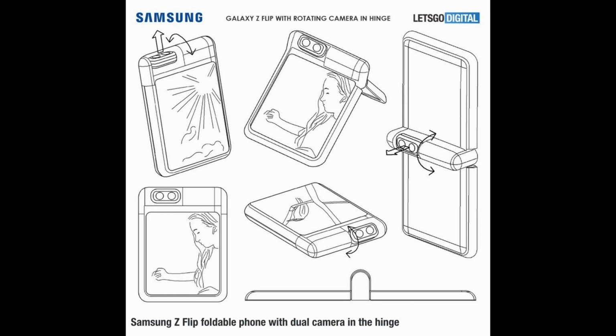But ultimately, I love that huge cover display on the back so you can use the phone a little bit easier. And then you also have that rotating camera built into the hinge. It's a dual camera system built into the hinge, so it wouldn't sit at the top of the phone. It'd be right in the hinge of the phone. I don't know why they would do that, other than I guess it would maybe make it a little bit easier to take photos when it's sitting up, angled up in a triangle or something like that.